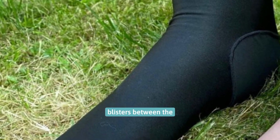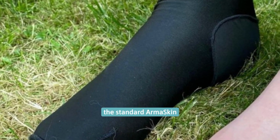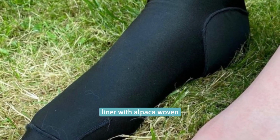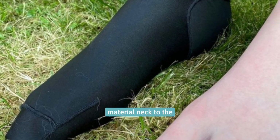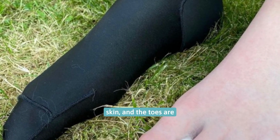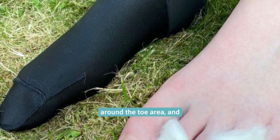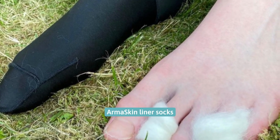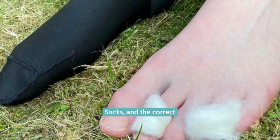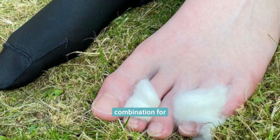If you normally get blisters between the toes, try the Armaskin liner toe socks or use the standard Armaskin liner with alpaca woven through the toes. It is advantageous to have the Armaskin material next to the skin, and the toes separated simultaneously, preventing blisters around the toe area and on all contact areas of the foot. Armaskin liner socks and Darn Tough outer socks and the correct size shoes are the perfect sock-shoe combination for preventing blisters in the desert.